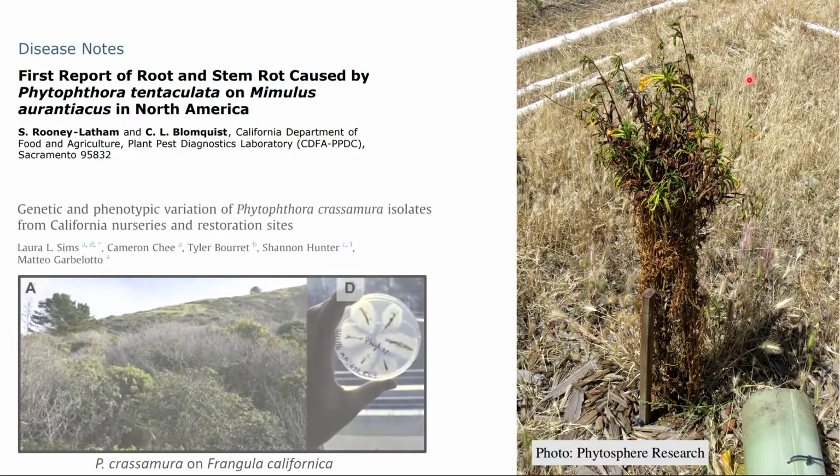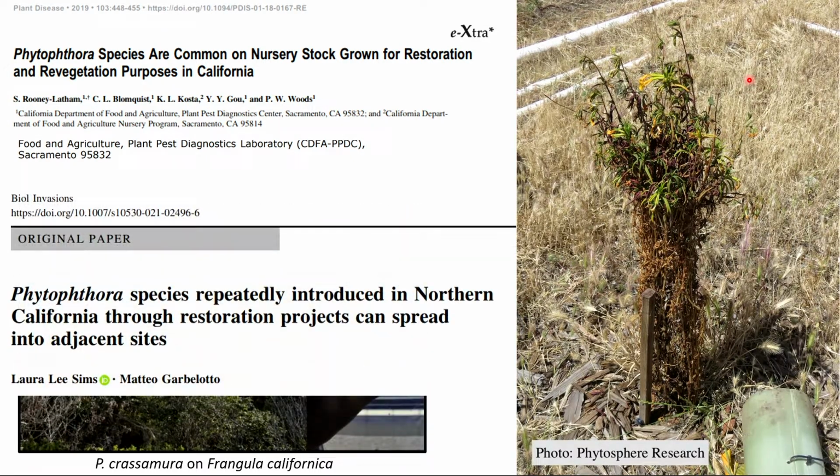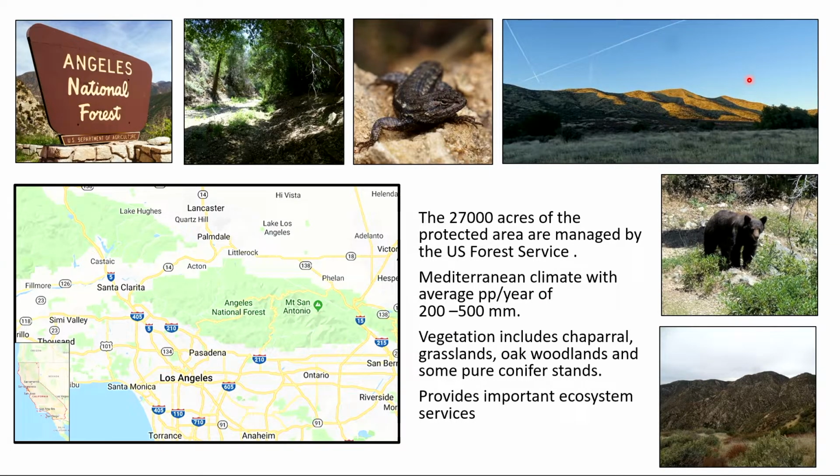Now, why is this happening? Why are Phytophthora being introduced into natural ecosystems? We already saw in the last 3 or 4 slides that they're associating restoration areas as a potential way of these Phytophthora being introduced, finding similar species in restoration areas and nurseries, even the same genotypes. So I don't want to go into depth about all of those different cases.